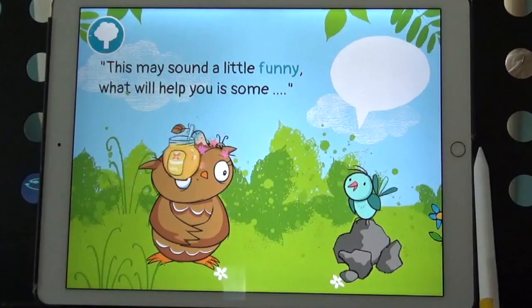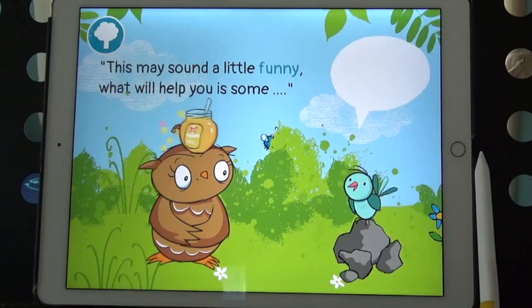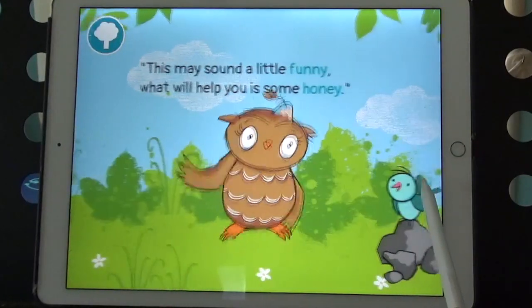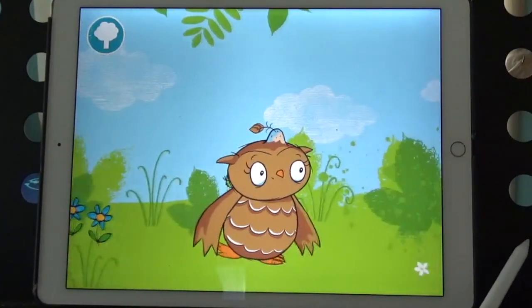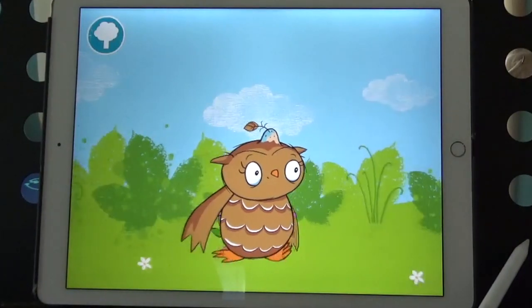There are also some items that are not well localized for the United States anyway, and so that's worth noting. It's a shame. Again, this is a studio, Fox and Sheep, that's got a reputation for making some amazing projects. This is sadly not one of them.